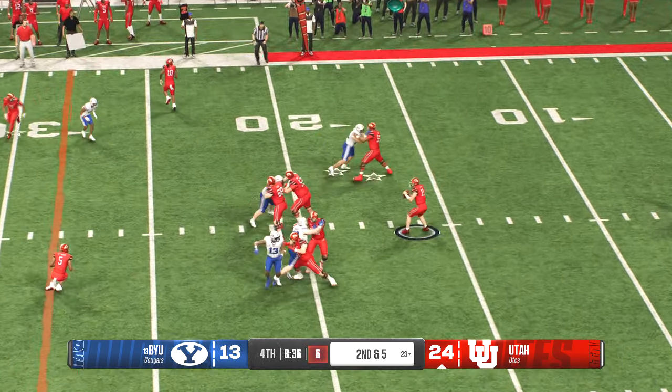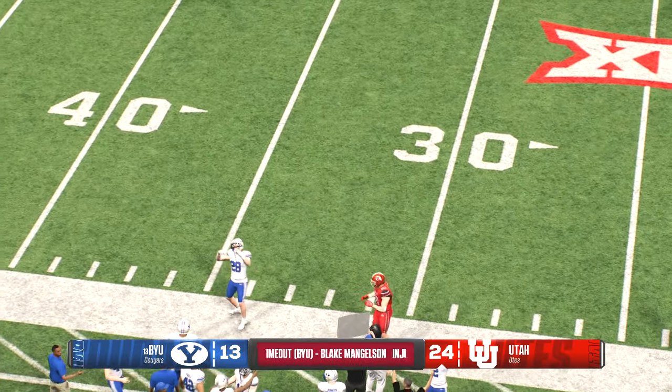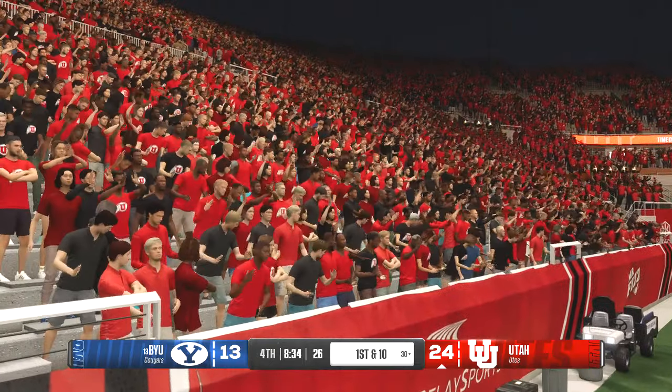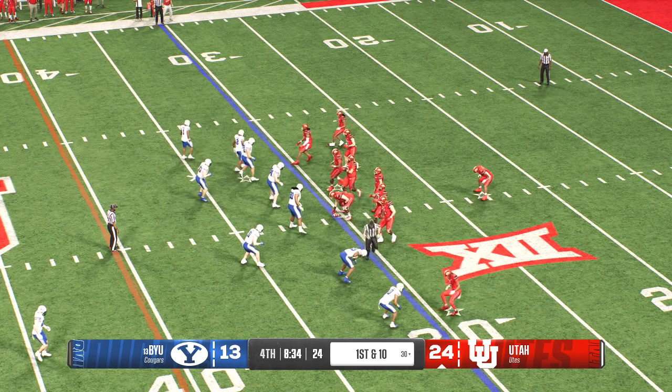Looking to throw. It's Wilson. Looking for the tight end, and it's caught. Ball carrier heads out of bounds, but the pickup is good enough to move the chains. First down. First down play call. How aggressive will it be?